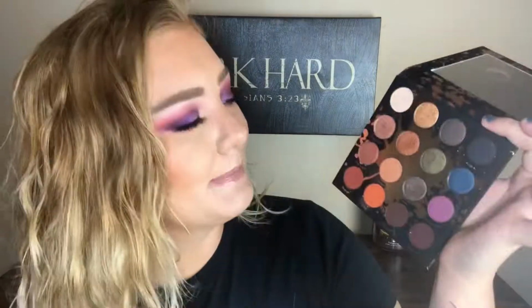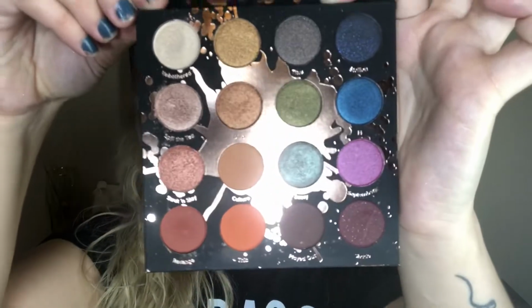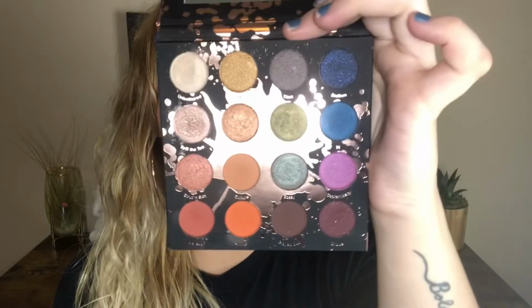The Perception palette by Makeup by Shayla and ColourPop. Again, this one has a mirror. The only palette that didn't have a mirror was the California Love. But anyways, this palette, as you can see, is mainly shimmer. You don't get a ton of mattes in here, but the mattes you do get are your basic mattes that you need to create pretty much any eye look. I just feel like if you love your shimmers and you mainly wear shimmers in the eye, this is perfect for you because literally the majority of the palette is shimmers.